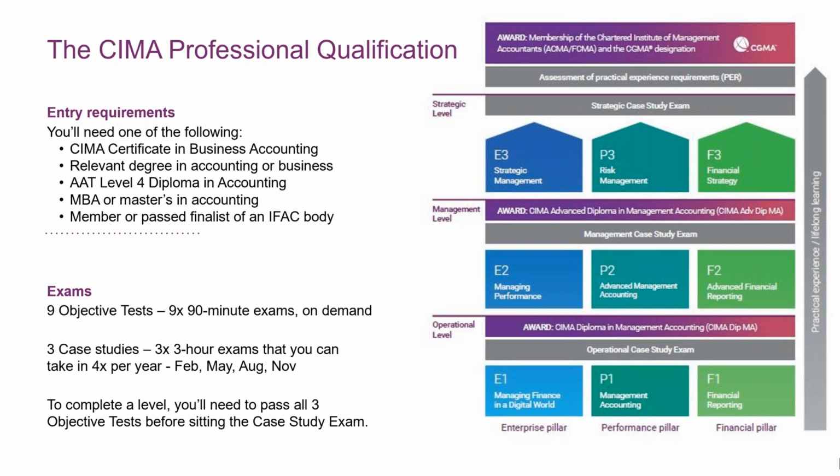Now, one other factor here that's important for you to bear in mind is that you are rewarded for your efforts as you progress through the syllabus. Once you complete our operational level, you are awarded a diploma in management accounting, which has universal recognition, and you can use the designation SEMA Dip MA after your name. With our management level, it's a very similar scenario. So what that means is that you will be able to put SEMA ADV Dip MA after your name, which is SEMA Advanced Diploma in Management Accounting.